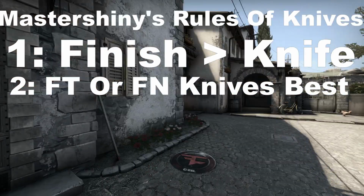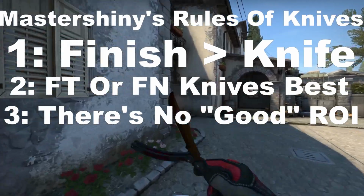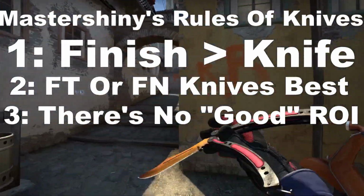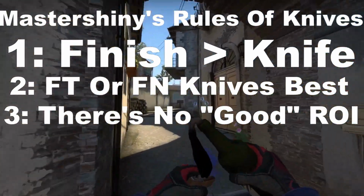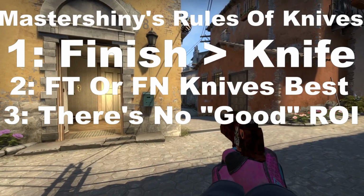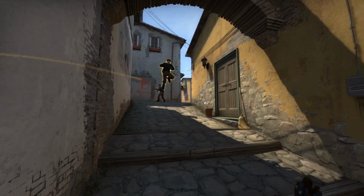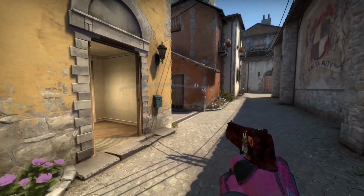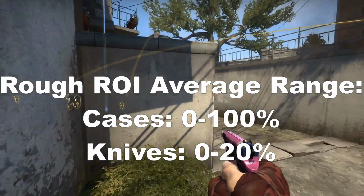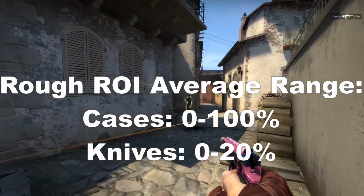The biggest thing when it comes to investing into knives though is don't expect to make a significant amount of profit. Obviously, if you're going to pick up a knife, it should be for a gameplay purpose. The investment purpose could definitely be secondary, but I think investing into a knife for just an investment purpose is going to leave you very dissatisfied with how everything turns out. Most of these knives that we talked about, and even in my past video, the majority of them ended up within like 0 to a 20% increase in price, and that was a long time ago.